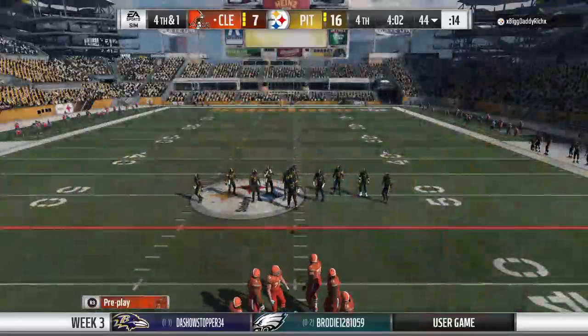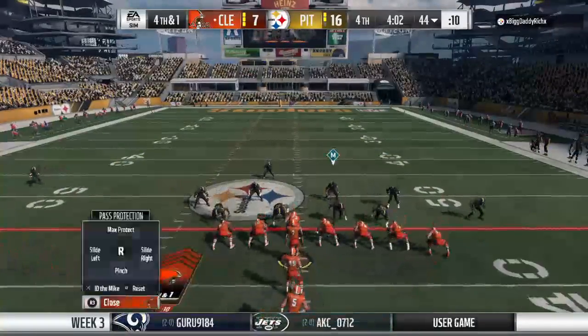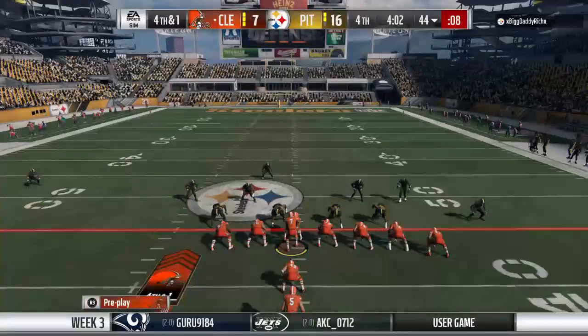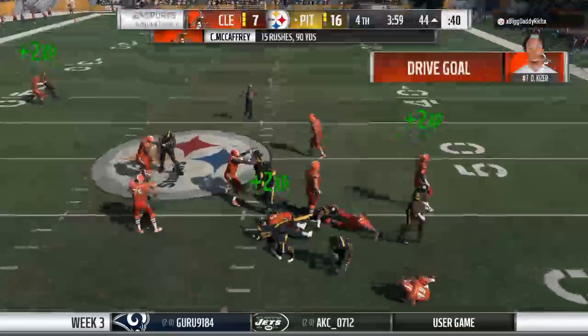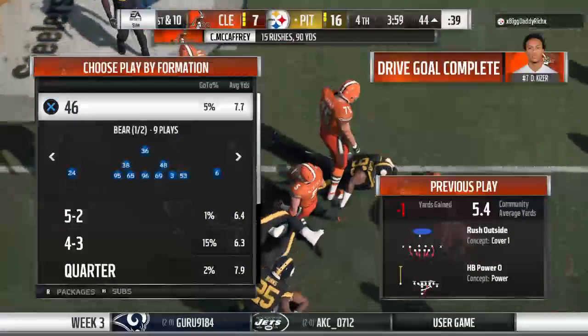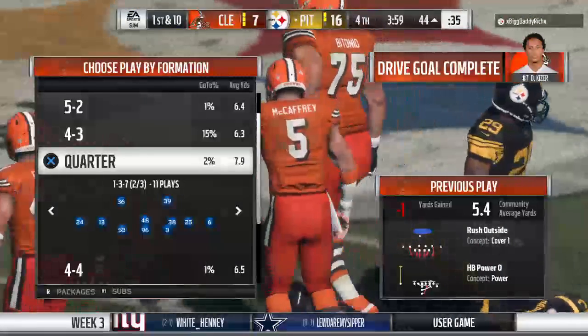All right, they're going to try and keep hope alive here on 4th down. They're going for it. They'll run for it. McCaffrey. Christian McCaffrey unable to get to the marker. And the Steelers, they're going to take over in excellent field position.